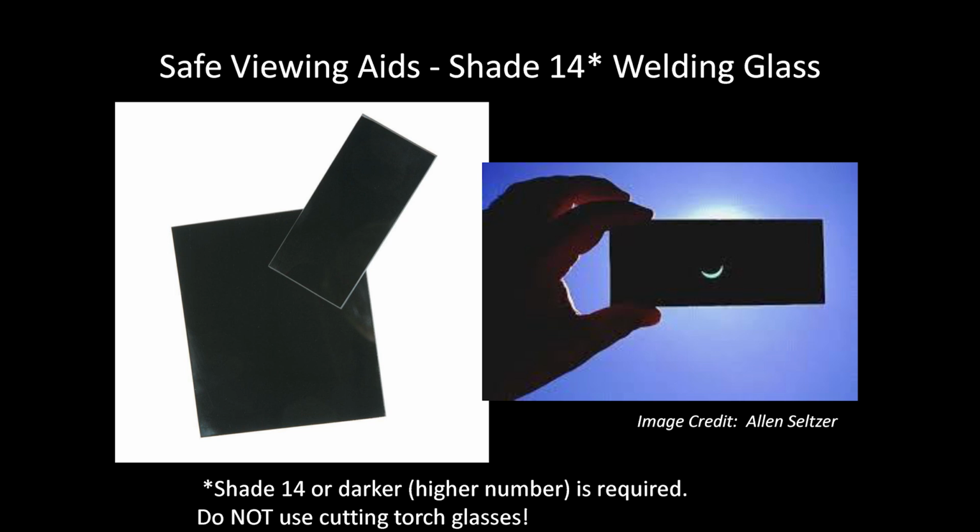If you can't find those eclipse glasses, you can use a welding glass. And the key here is to get a shade 14, 1-4. I think it's the bigger the number, the darker they are. And shade 14 is dark enough to safely protect your eyes for looking directly at the sun. These tend to have kind of a greener color, so it's kind of neat. But you can get these at welding stores. Lots of home improvement centers have them. Lots of stores online. I've got an example up here if you're interested in that.